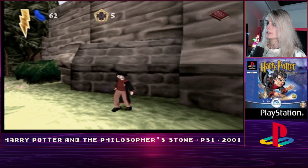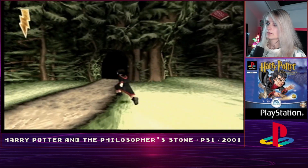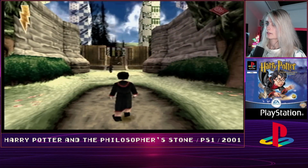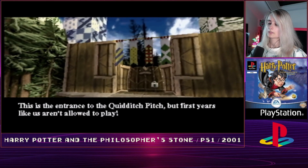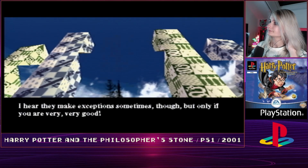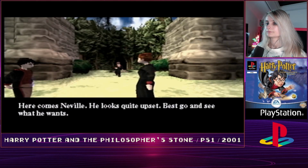But now we're off to see what Mr. Weasley found. Where did he go? Into that part here, the Quidditch pitch. Is it time for a Quidditch game? Did you find the Quidditch field? This is the entrance to the Quidditch pitch. But first years like us aren't allowed to play. I hear they make exceptions sometimes though. But only if you are very, very good. Here comes Neville. He looks quite upset. Best go and see what he wants.